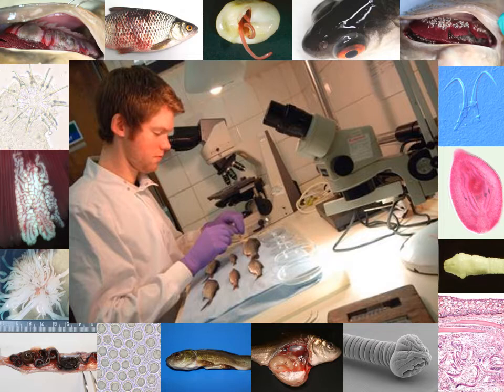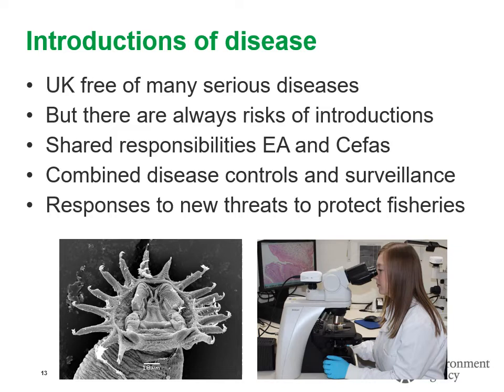The introduction and spread of disease poses one of the greatest risks to our fisheries, and considerable efforts go into preventing them. It's important to realise that the UK has a very good health status and is free of many serious diseases that are present elsewhere. But factors such as the international trade in fish, climate change and expansion in global aquaculture have led to the emergence of new diseases and also the translocation of non-native species. As such, any introduction or movement of fish carries a risk.